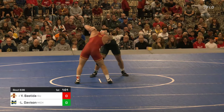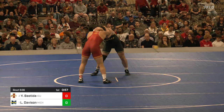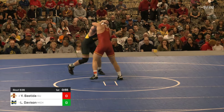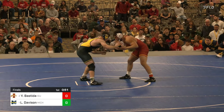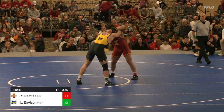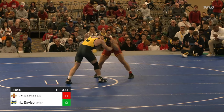Don't get taken down. It's worth giving up a warning to avoid that three. Early impressions is that Yonger is going to continue to work for those hooks, and Davison's got to try to keep him out because it looks like a position where Yonger can really dominate and potentially score.